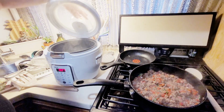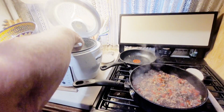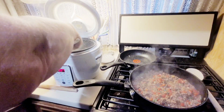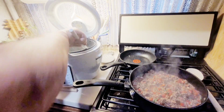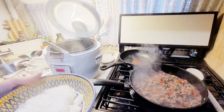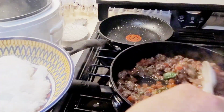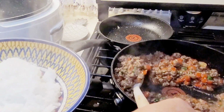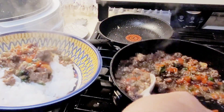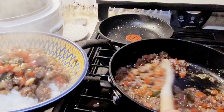Now we're going to plate it up. We're going to take some of our rice, put a nice couple of spoonfuls on the bottom of our bowl here. We're going to take some of our meat mixture, place it on top. Very pretty.